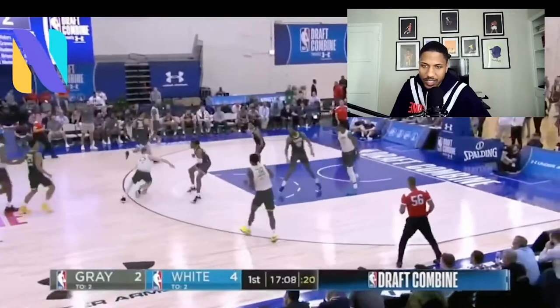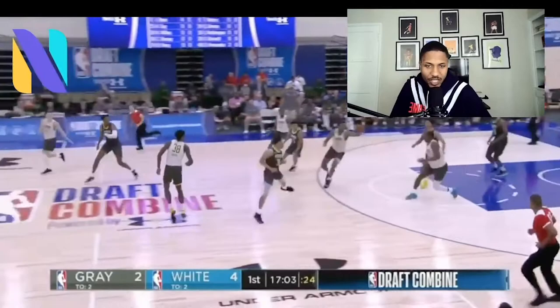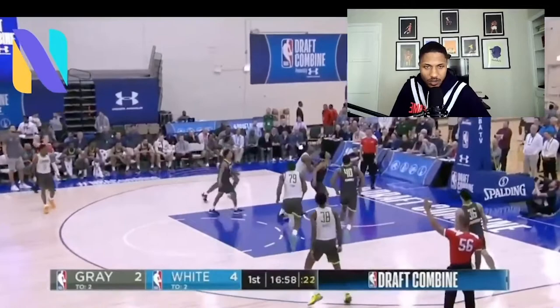This is my guy right here. Literally my guy, Kyle Guy. But that's a bad shot right there. But he's a shooter. Shooters want to get to their spot and knock it down. Kris Wilkes. Splash.